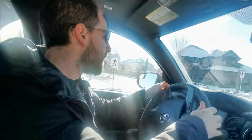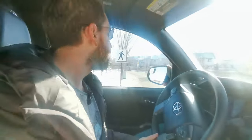All right, so 6 month ownership of my 2023 Toyota Tacoma TRD Pro in Solar Octane with the manual transmission. Yes, it is the last year of the third gen, and I've had it for 6 months. Just wanted to give you a little update on how it's been and what I've done to it, things I've bought, approximate price, and yeah, let's get into it.